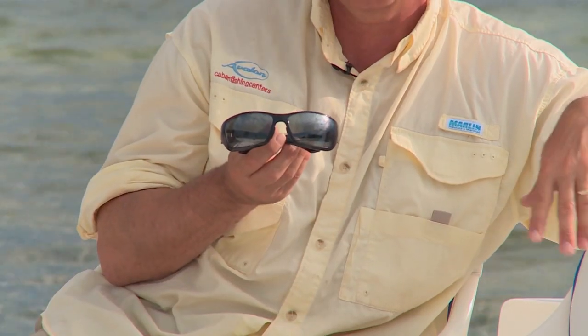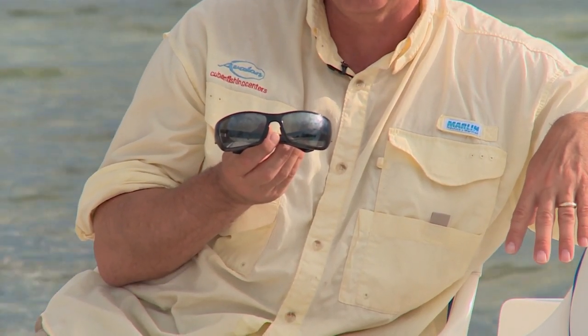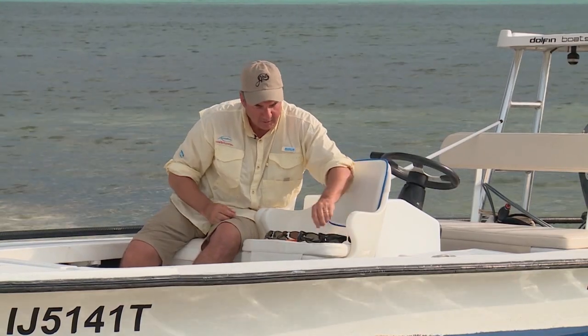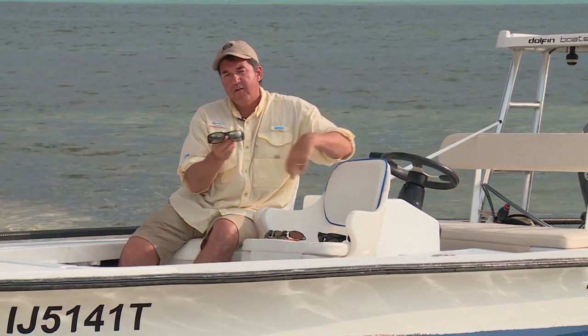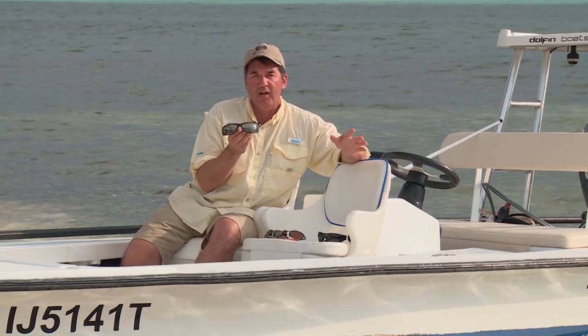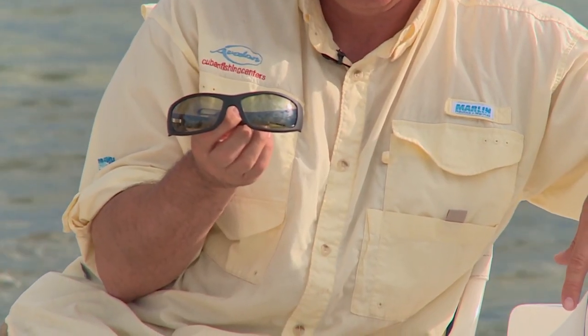It comes in a variety of styles, and it's got the darker lens, so it's really good when you're in really bright sunny conditions. The next pair of glasses is this one here, and they have the bright lens. So what it does is enable you to see brighter conditions when you have cloudy skies. Very handy for that. So really good for our BC lakes.